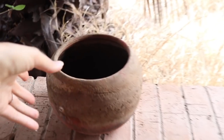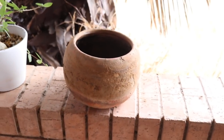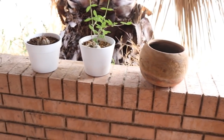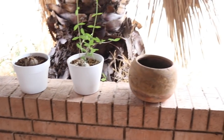Definitely keeping all my squatty potty pots though. I've got another one here. I'm not painting this one because I love how earthy it is. Look at that. That is like pure earthy goodness. I love that pot. It's so rugged. So I'm definitely keeping that exactly as is. I'm not gonna paint that. I'm just not sure what plant to put in it though. I don't know. You could put an aloe in there. I could pull one of those out, but I don't know.